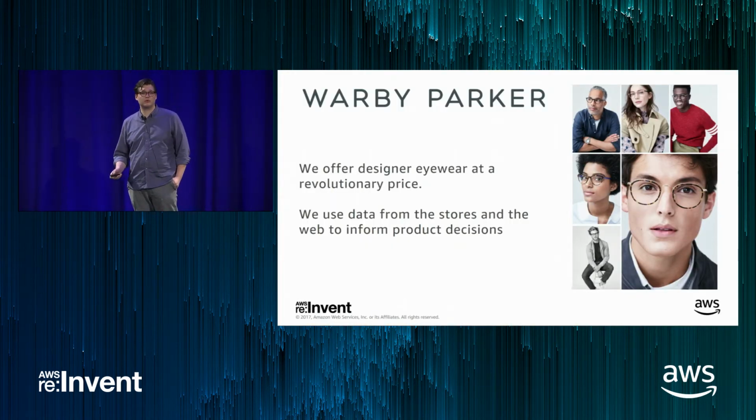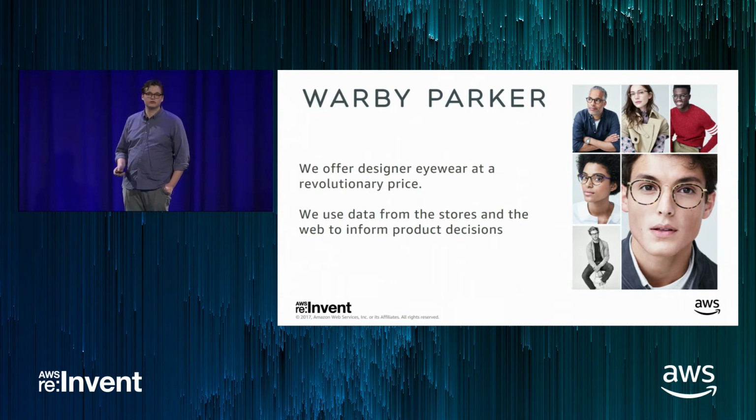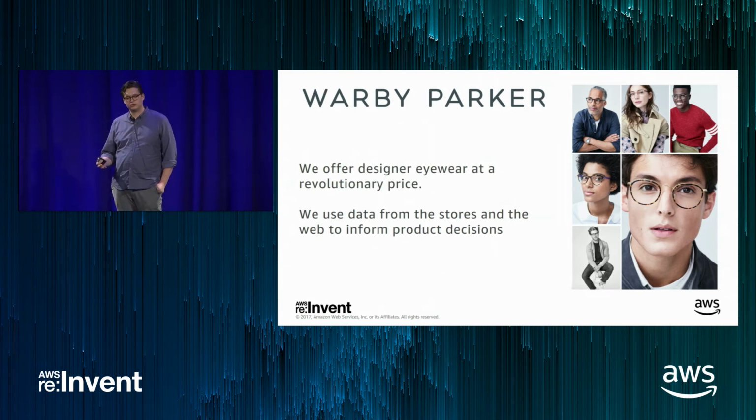So first, a little bit about Warby Parker. We were founded in 2010 after one of our founders lost his $700 pair of glasses on an airplane. And he and his friends from school got together and thought, a piece of technology that's been around for hundreds of years shouldn't cost as much as a new iPhone. And as you may know, the eyewear industry is dominated by a few major big players. And so they set out to disrupt that industry by offering amazing quality glasses at a revolutionary price online.